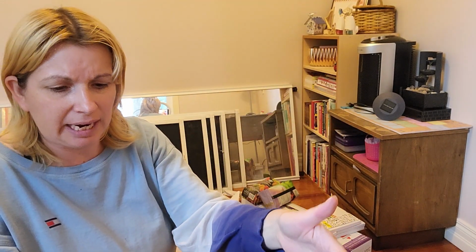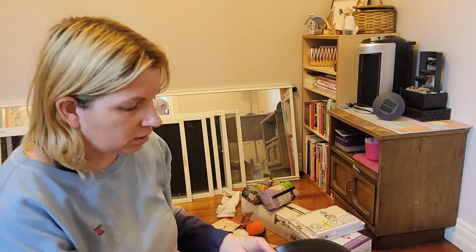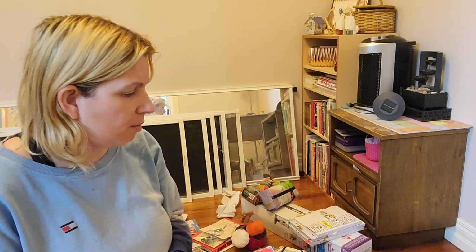Now this does have some fingerprints and dust and some scratches, but I don't see any real deep scratches. I haven't cleaned it yet, but I don't see anything that would make me think it's not going to play. But for $2, she got one other album, I forget which one, and there were a few others that she saw, and I told her, well, we'll come back.